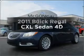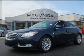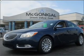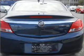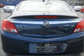Imagine yourself in this 2011 Buick Regal. If you're looking for an automobile with great attributes, look no further. With a reliable engine that responds smoothly to its automatic transmission, reach your destination effortlessly with GPS navigation. Stand out from the crowd with premium wheels.